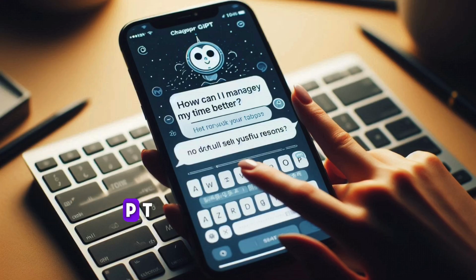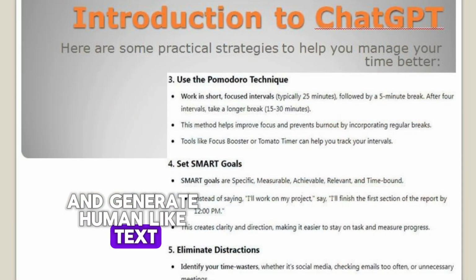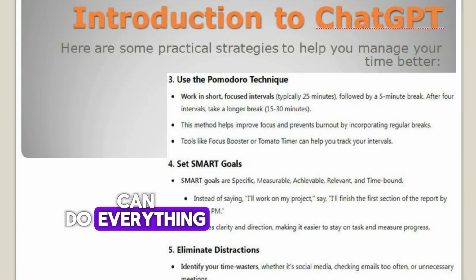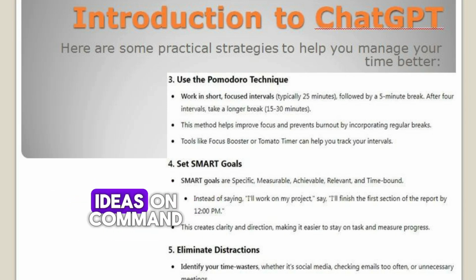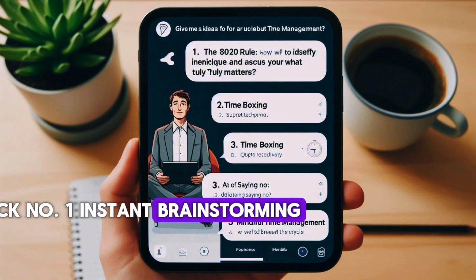But first, what is ChatGPT? In case you didn't know, ChatGPT is an AI tool that can understand and generate human-like text. It's like having a super intelligent robot that can do everything from answering emails and summarizing information to even generating fresh ideas on command.